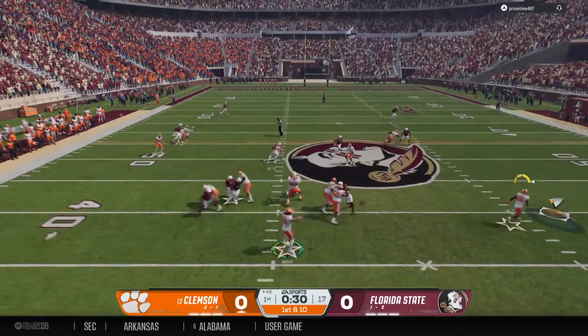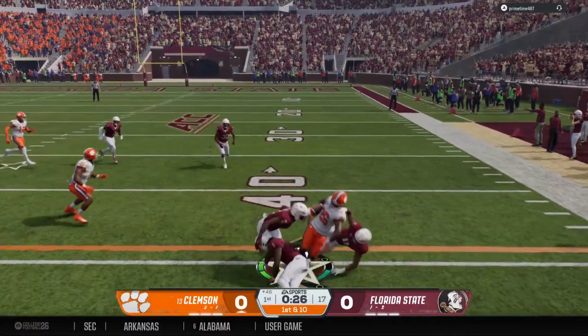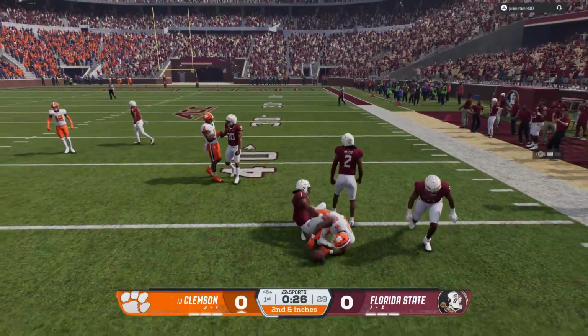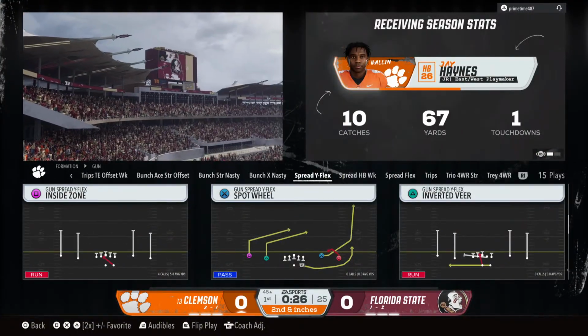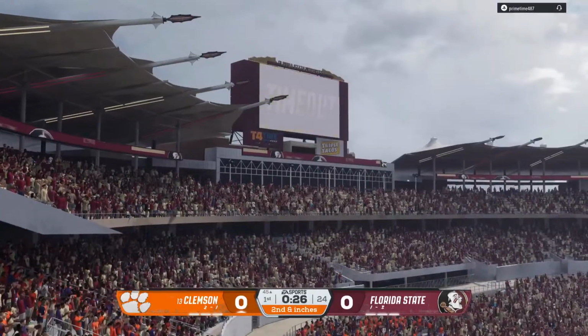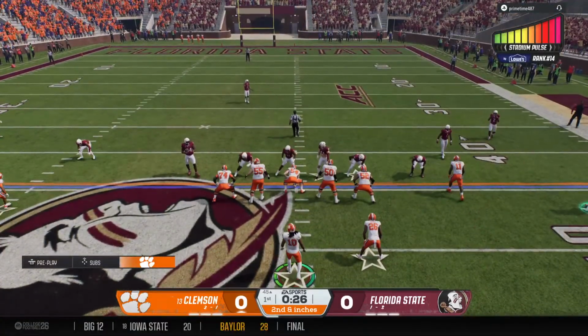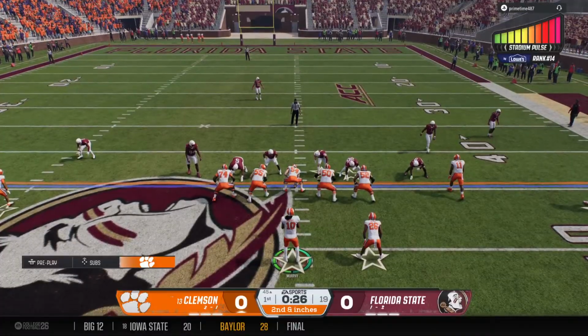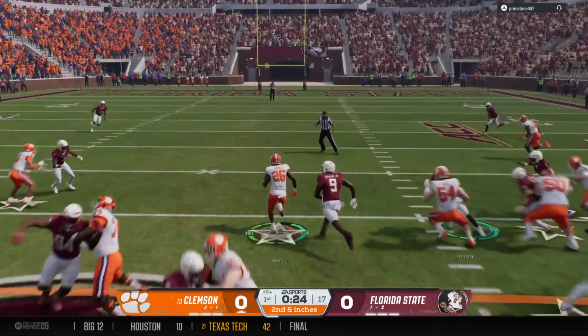Wants to go up top on 1st down. Grab behind the line. It's Haynes. Early in the game, as a DB, I'm settling in. It's okay if I give up 4, 6, 7 yards. I'm just trying to get settled in, gauge the speed, and then later on, I can adjust to the speed of the game. The Tigers have their whole playbook open here on 2nd and inches.